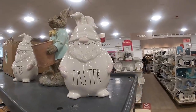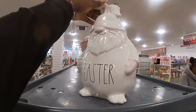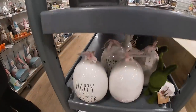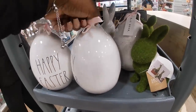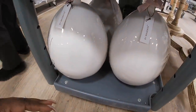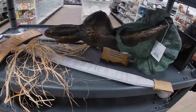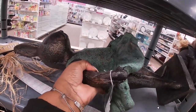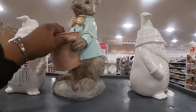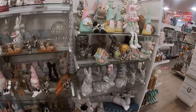How cute is this one, the Easter Rae Dunn? It says Easter. Let's see. For $20. What's this in here? Oh, they have some more. They're little speckled eggs. Happy Easter. And these down here, the bigger ones. Say Happy Easter. Some cute little bunnies. It says Easter Trail, and she's 30. A little statue, she's not standing up. And then this one, $25. And then right over here behind me, that's a few more Easter bunnies.